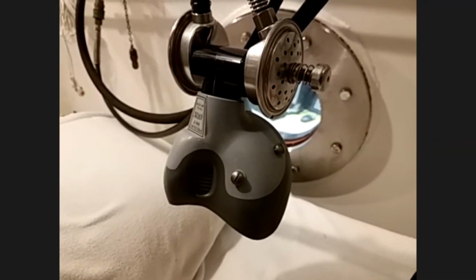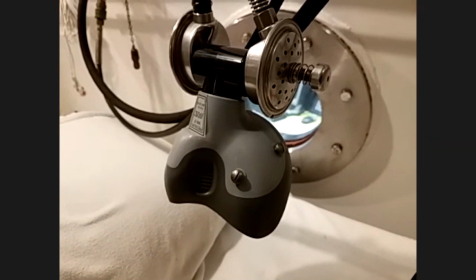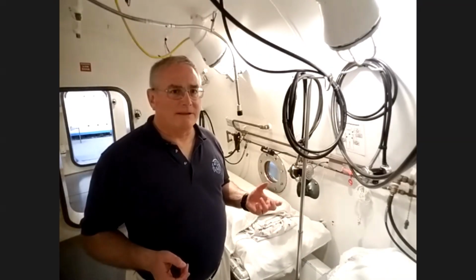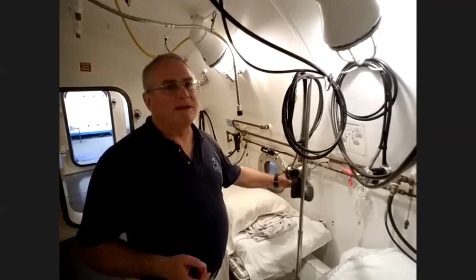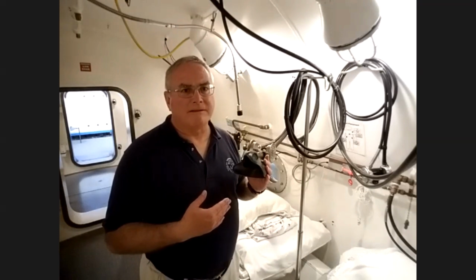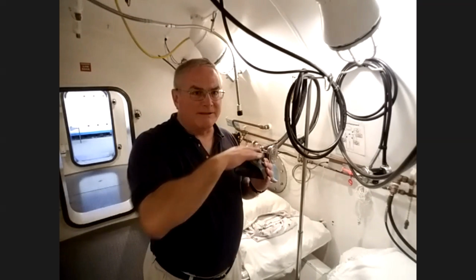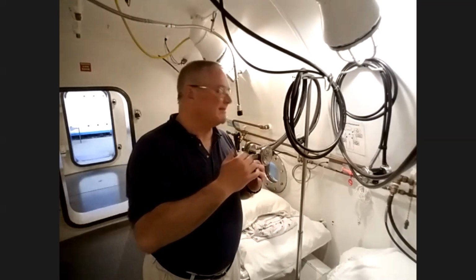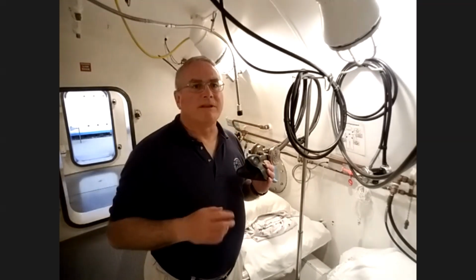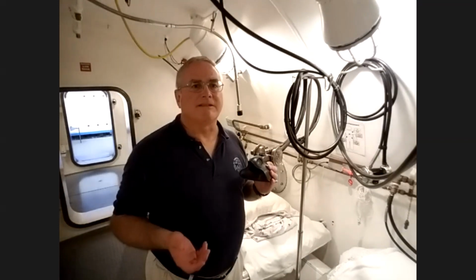Yes, when we pressurize the chamber, we pressurize with air, but we're treating the patient with either oxygen or 50/50 nitrox. And in order to deliver that, we have our masks that are hooked up to the gas supply from outside. And we have the high oxygen gas coming in that they'll breathe off of. And when they exhale, it exhausts through an exhaust hose and gets dumped overboard. So we do not build up the partial pressure of oxygen inside the chamber.